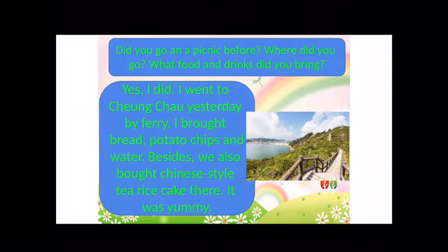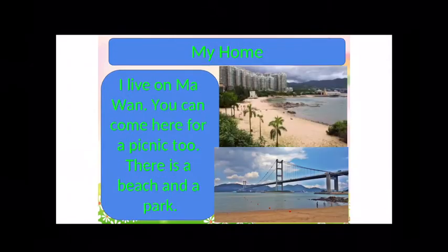And my favourite answer was, "Yes, I did. I went to Cheung Chau yesterday by ferry. I brought bread, potato chips, and water. Besides, we also bought Chinese-style tea rice cake there. It was yummy." I went to Cheung Chau too. It's really nice there. My home is on Ma Wan. I live on Ma Wan. You can come here for a picnic too. There is a beach and a park.